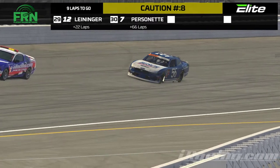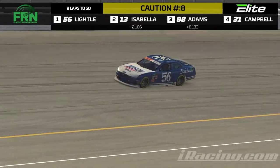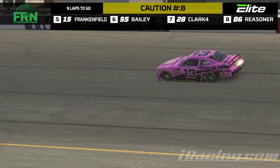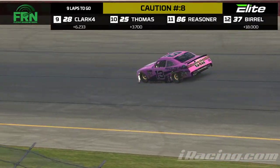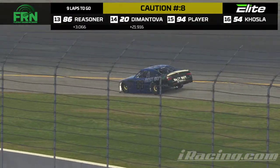And as we come around to see the guys come into pit road for the first time today, Tate Lytle is not happy with what he sees in the mirror. Yep, he sees nobody. He was the only one, I believe, that stayed out. Yes, he was. Vincent Isabella did stay out. He did. Yeah, so only 2 cars stayed out under this yellow.